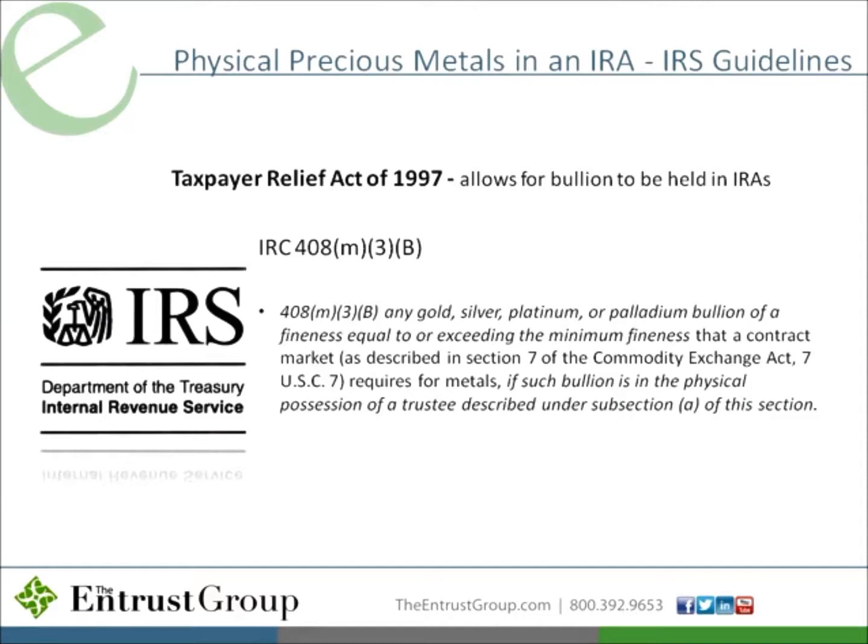But it also states if such bullion is in the physical possession of a trustee described under Section A, and we'll get to that in a minute. But basically what the Taxpayer Act of 1997 did is it allowed physical metal in bar form to be held in IRAs as long as that bar met the purity level as outlined in the exchange contract, but it also has to be minted by an exchange-approved brand. So that basically has to be a bar that you could take and sell in the open exchange as a commodity, as a pure bar of gold, silver, platinum, or palladium.